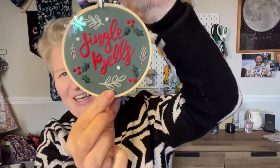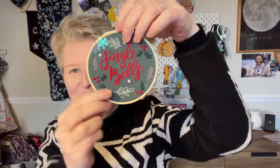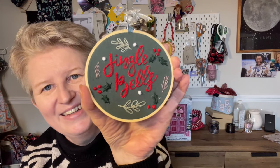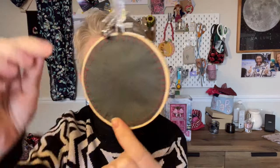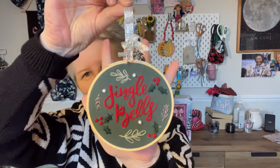Oh, that's so sweet. And then, well, someone's been doing some beautiful embroidery. It's got snowflakes stuck to it. Let me just pull those off so I can show you properly. It says jingle bells. Just take those so you can see. There you go. Jingle bells. And it's been beautifully finished. Oh, look at that gorgeous blanket stitch. And then that can be hung.